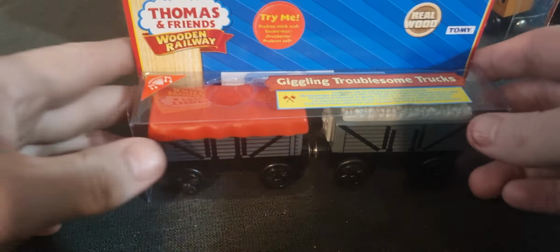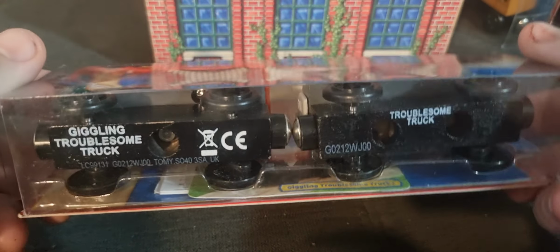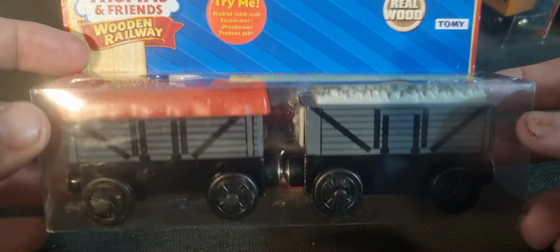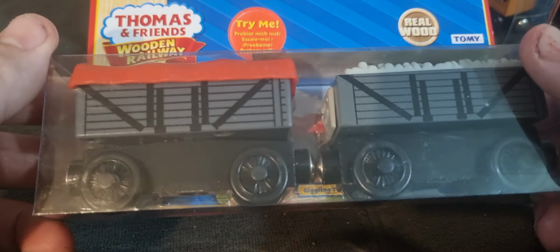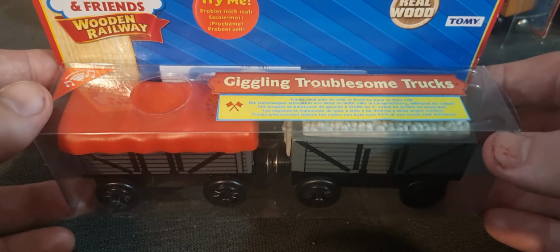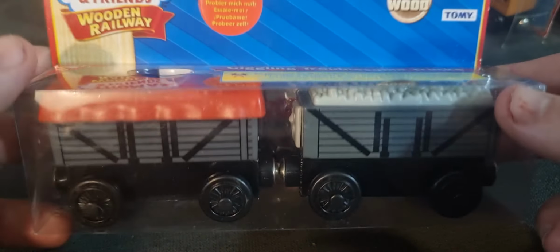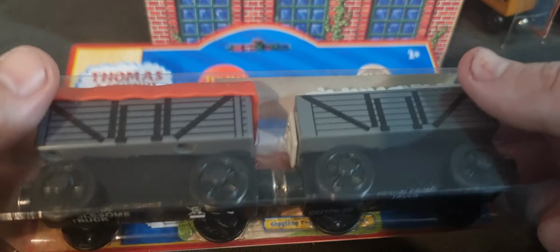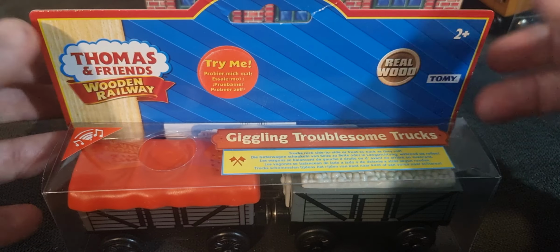This one, Giggling Troublesome Trucks, is also a UK one. It comes with the character card. I think it's not sealed, but it's fairly new in box. Again, I think that was £20 for that, £18 maybe? Look, that's a pretty good price overall. That's like 35 Australian dollars.